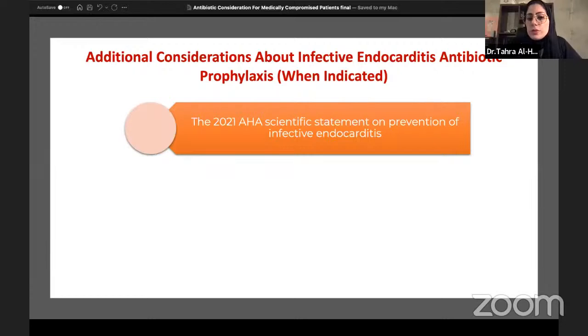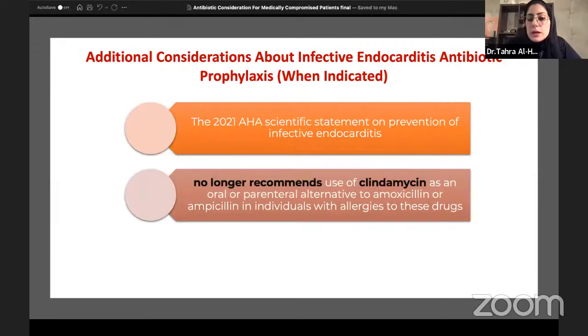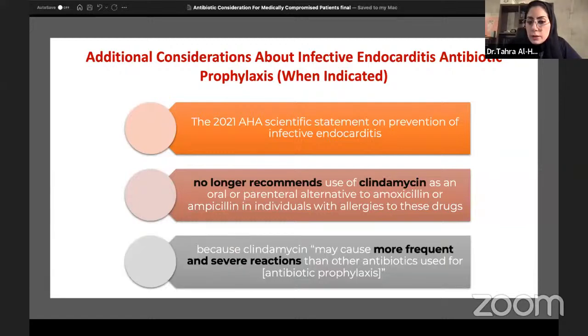One of the newest recommendations in the latest guidelines is that there is no need to use clindamycin as an alternative to amoxicillin or ampicillin for individuals that are allergic to them. Why? Because they found that it may cause more frequent and severe reactions.